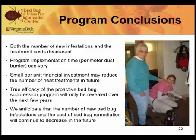We also saw that our program was relatively inexpensive. While the theoretical cost that we calculated, $11,500, was quite expensive all at once, it would only be a one-time treatment because the diatomaceous earth would be left in place and would offer residual activity. The mean cost per unit was between $67 and $149, depending on unit size, a small per unit financial investment, and this will hopefully reduce the number of whole unit heat treatments the building will need in the future. We're going to continue to monitor this building and the program over the next few years, and we hope to see the number of new bed bug infestations and the cost of bed bug remediation continue to decline.